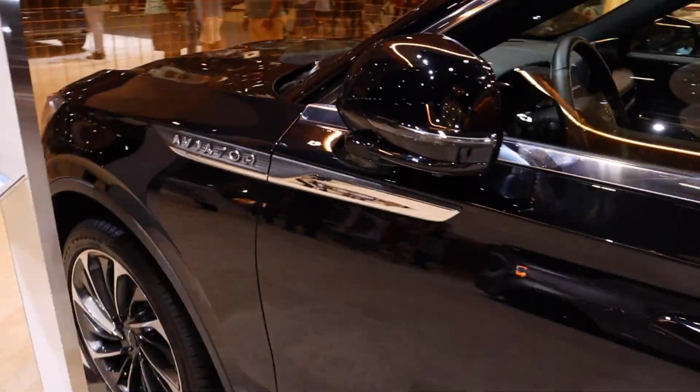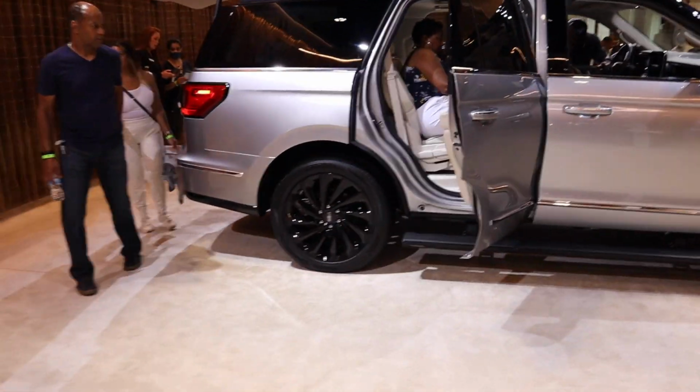Here's a closer look at another Aviator. Unfortunately, they have this one locked, but that brown interior is really beautiful. They have the Navigators open, but I find the Navigators to be a little bit too big.